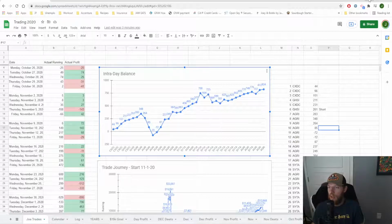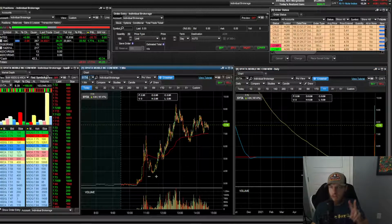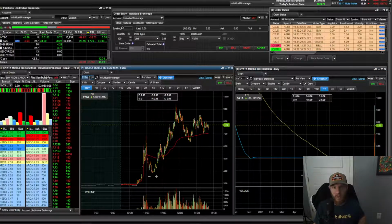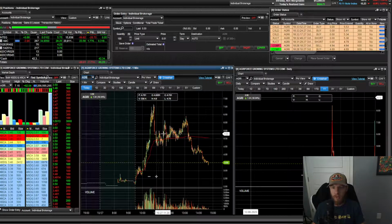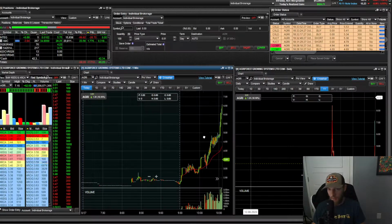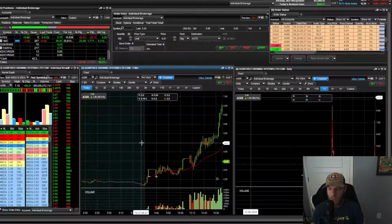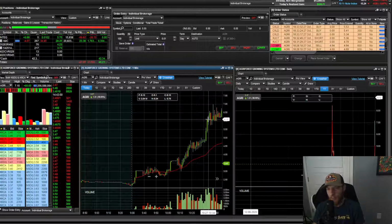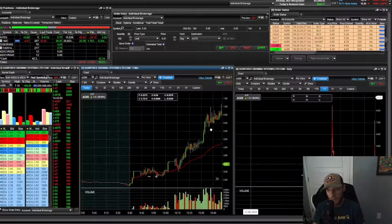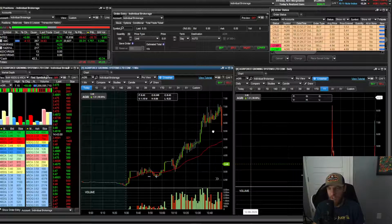So I want to show a quick little example of that. The main two stocks I was trading today were SYTA, which was a big one in play, and AGRI. This is difficult to watch sometimes because, first off, it's great that we have this momentum in the market. Of course, this is what you want to see. But if you overstay your welcome, sometimes you can get burned on things.